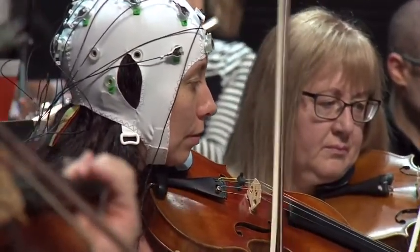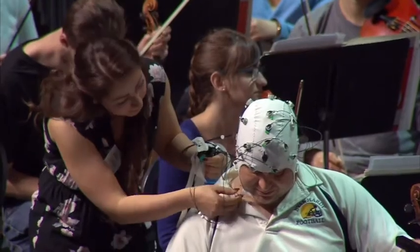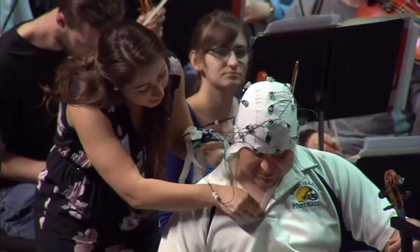Once we understand why it is that people experience benefits when they engage in music performance, we can use that information exactly to create therapies, interventions. When we're listening to music, we aren't just passively accepting it, we're actually interacting with it and we're engaging with it. With this mobile EEG, we can actually maybe be recording brain activity between a music therapist and a client.